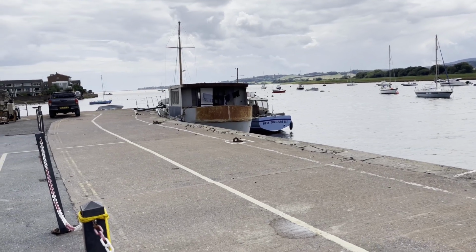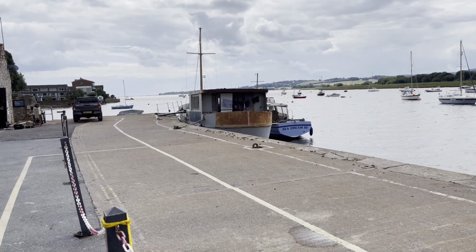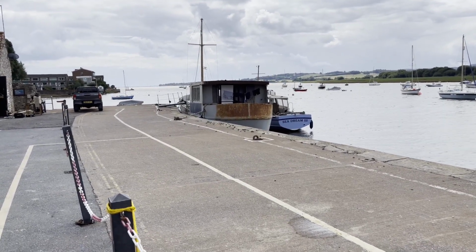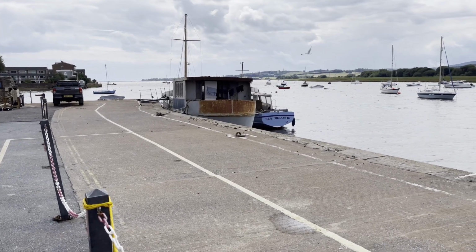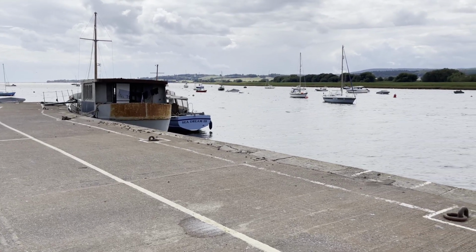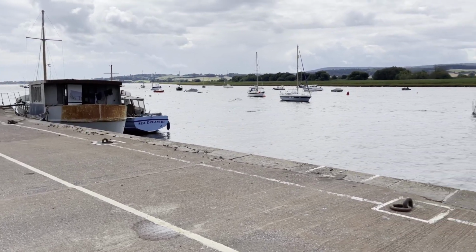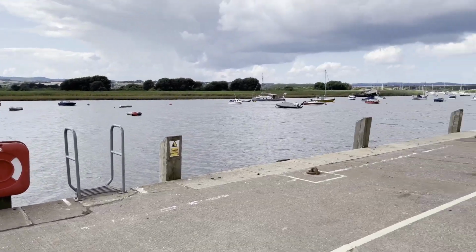I guess the tides are not quite so severe at this end of the channel, of the estuary, than they are further upstream. So it's a very calm late July afternoon here on Topsham Quay.